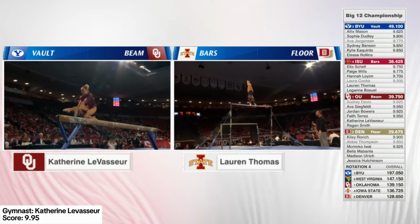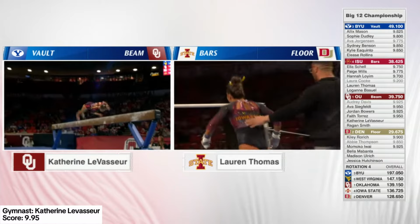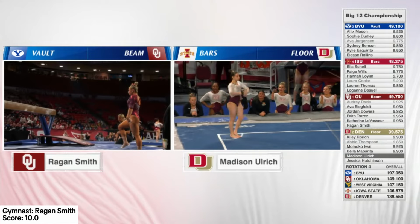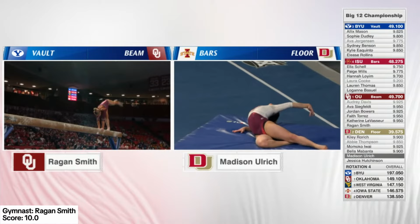Lauren Thomas, Iowa State, can she get them back? Yes, she can. Really nice job. Iowa State beats that big score. And Levasseur sticks the dismount on beam for OU. Nice finish there for Ulrich, trying to keep Denver in it with just Jessica Hutchinson still to go.